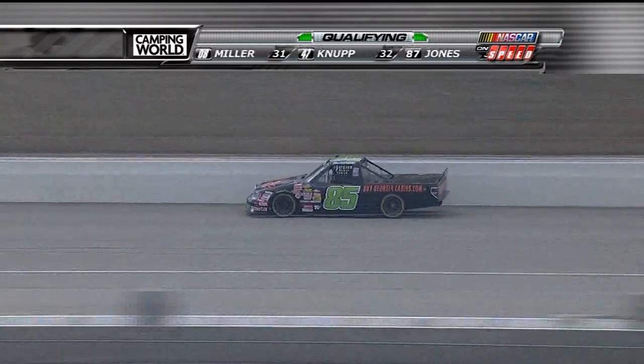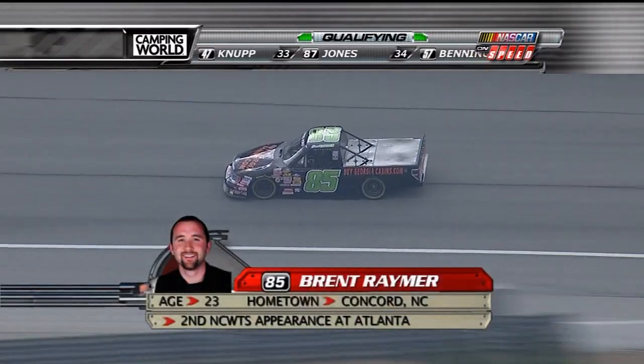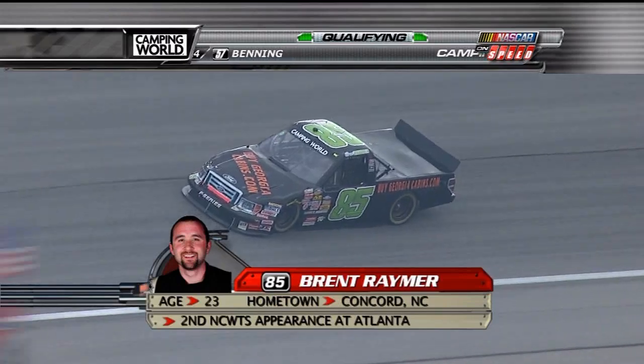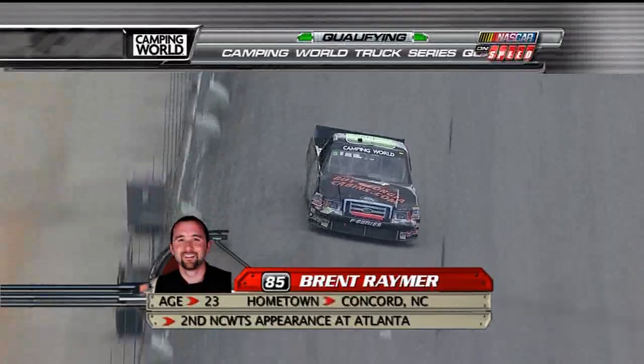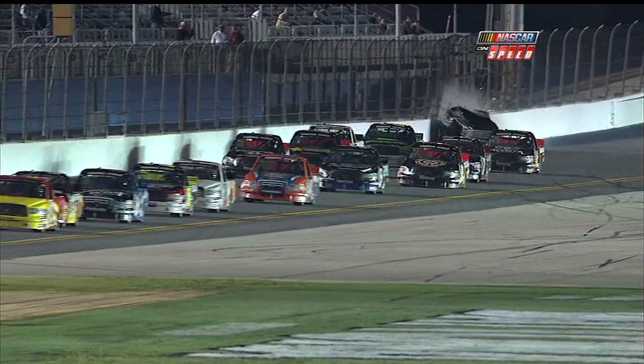Brent Raymer's shot at the racetrack now in the number 85. If you remember back at the beginning of the season, Brent Raymer coming out of turn number 2 at Daytona got a little bit loose, and right up into the wall he goes. What a hard hit this was. Just take a look back. Look right of your screen.